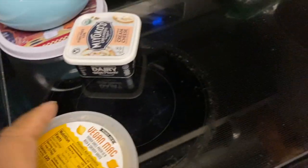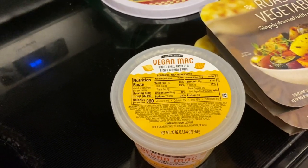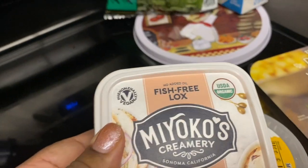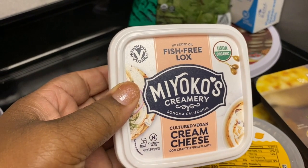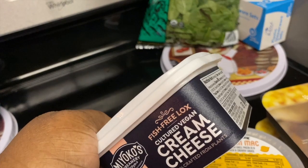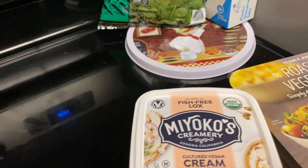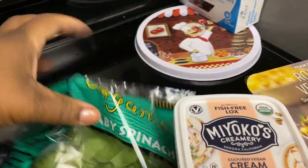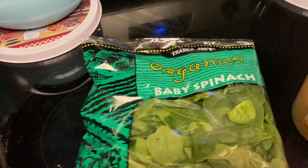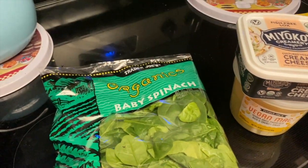Everybody has been raving about the Trader Joe's vegan mac and cheese. I'll be the judge of that. I've never had it, but we shall see. Then I want to try this fish-free vegan cream cheese for my bagels. And then I just got a bag of baby spinach. Trader Joe's has the best mushrooms, so I went ahead and got some of those too.